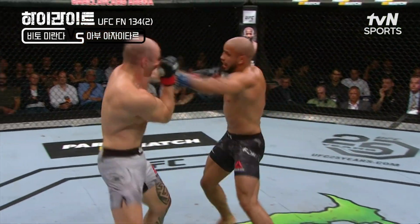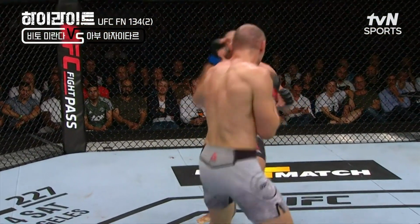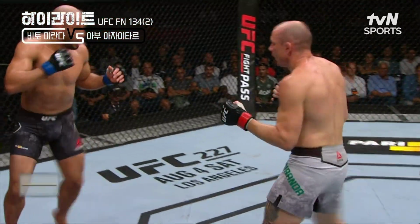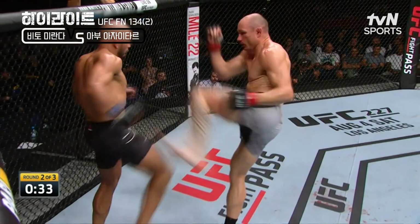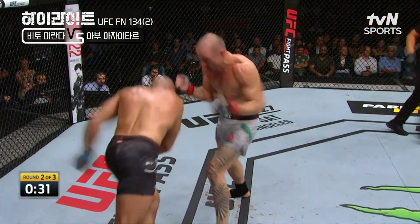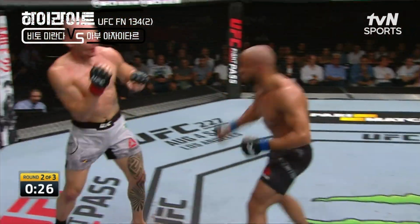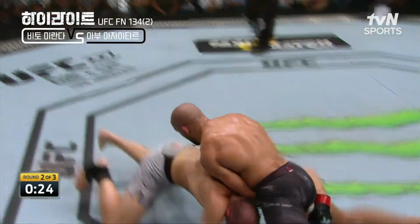So we're back to action. Huge looping shot there from Azaita. I like the body work from the first round of Azaita. We've not seen too much of it since, but it was very effective at lowering the hands, and you can see the deep breaths that Vitor Miranda's taking. You have to wonder whether some of those body shots really took it out of his gas tank.